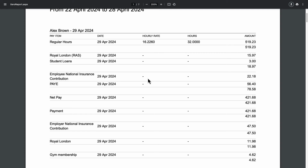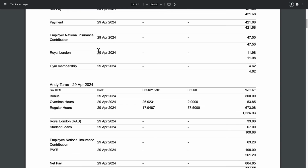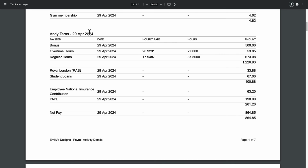So it may be that you'd want to process the activity details report, send it across to a client or a manager for approval of those figures. We can see Alex at the top here, all of those items that we've processed. And then we scroll down to my own payslip too. There's that bonus we just processed for £500.